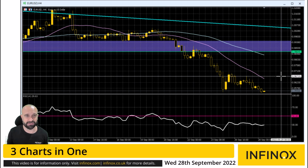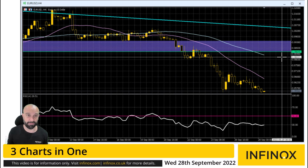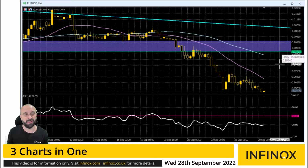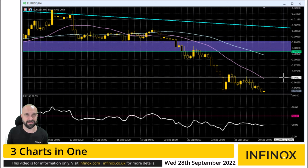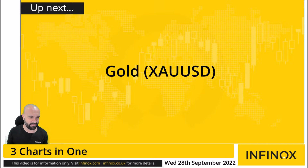It just needs to get through the resistance. 95.60 to 97 big figure is resistance overhead. If you can get through that, you're back up around the 99 figure mark, but just at the moment it's just under huge downside pressure and looking negative.